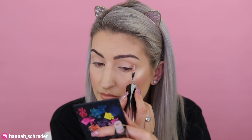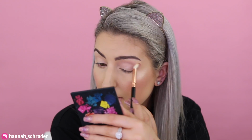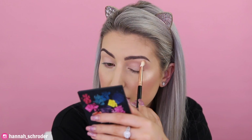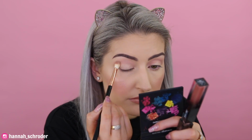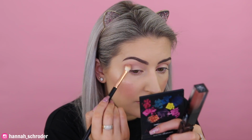Next up, I'm going to go in with the shade Bubble Bath as my next transition shade. And I'm just sort of running that through the crease. That's really pretty, that color. That's such a gorgeous, soft pinky mauve shade. Yeah, so you just have to really make sure you get those edges blended out before it dries down, because once it's dry, it's dry.